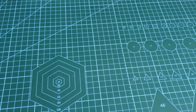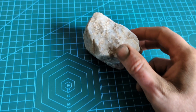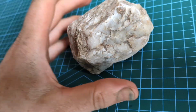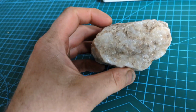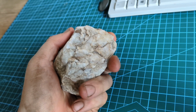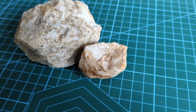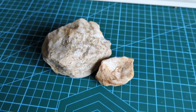Okay, well, I'm just having a rest. Thought I'd like to show you this piece of quartz. So I dug this up yesterday. It's a lovely piece of quartz. Nice milky white colour. Weighs a ton. And much smaller piece as well. So yeah, not coming across much quartz, but when I do dig them up, I wash them off and keep them.